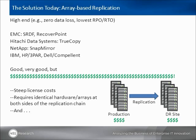Now, there are plenty of lower-cost methods of replication, but at the high end of the market, where you need to get as close as you can to zero data loss, zero RTO or recovery time objective, and zero RPO or recovery point objective, until recently, the only way to go has been array-based or hardware-based replication. And I've put some of the more popular high-end DR replication products on this slide. Now, you can do this less expensively by going with software-based replication, but then you give up the very low RTO and RPO.